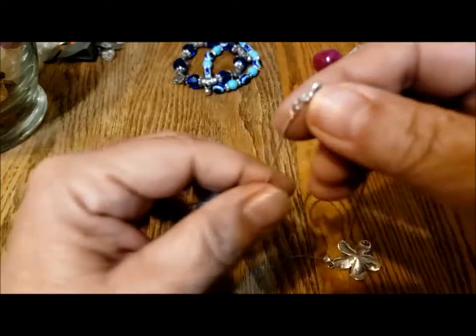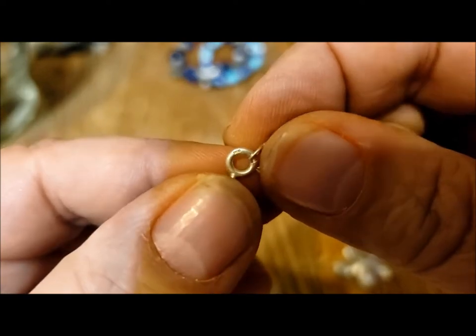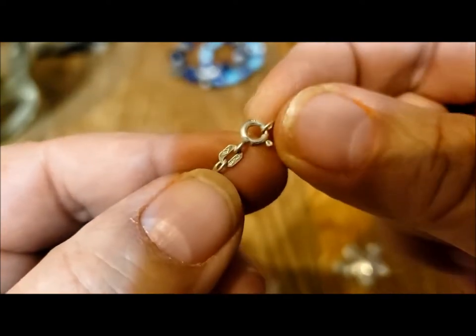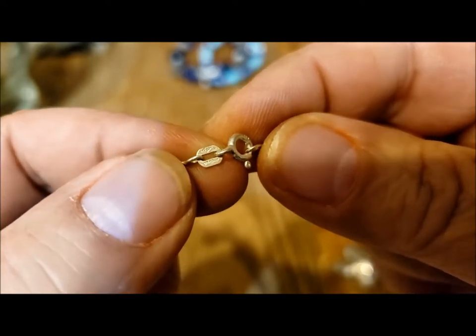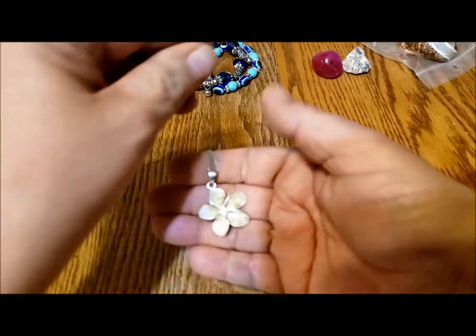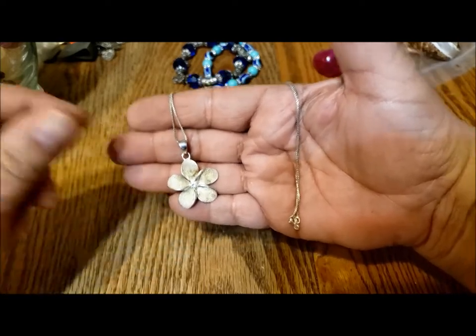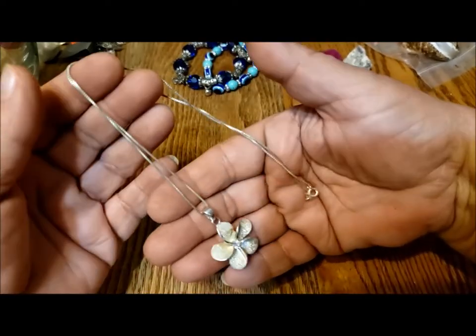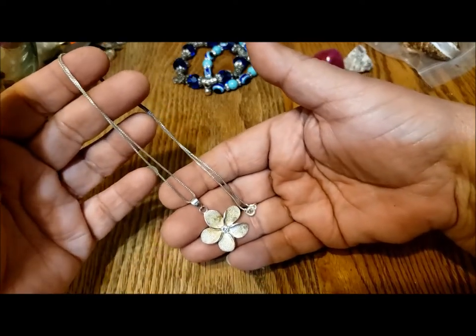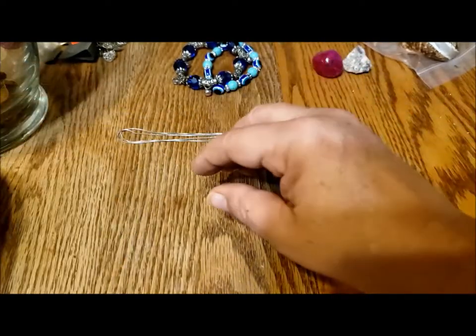So let's look at the chain. Chain says the spring ring's marked as well, and so is that. What, and we've got the diamond with the letters in it, and it says made in Italy. Oh, very nice. Well, hey, for what I paid for the jar, I could not have bought a necklace like that. I will clean that up. I know a special girl who has Christmas coming up, and she would love to wear that, especially having a silver necklace. Don't tell her.